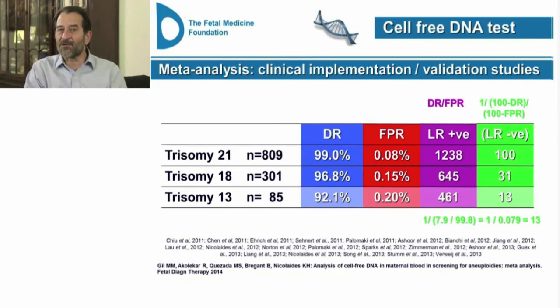However, because cell-free DNA testing is not as good in the case of trisomy 18 and even less so in the case of trisomy 13, the negative likelihood ratio is much less. The risk factor by which we reduce the prior risk is much lower. In the case, for example, of trisomy 13, this reduction in risk with a negative result is only 13.